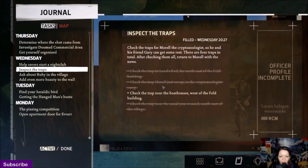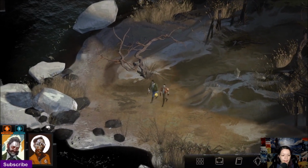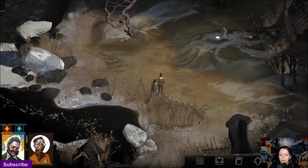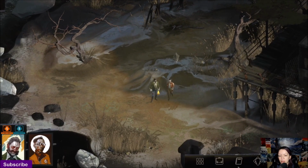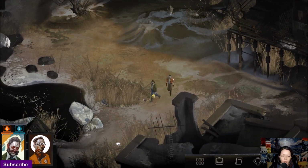Boathouse. Trap in the lands east of the Feld building. Set up in the crypto camp. I guess this is the one in the camp, eh? I just want to know where the last trap is. I just walked by them. But I already did that one. But this is the camp, right? That is the camp, yeah. So what the heck is west of the building?